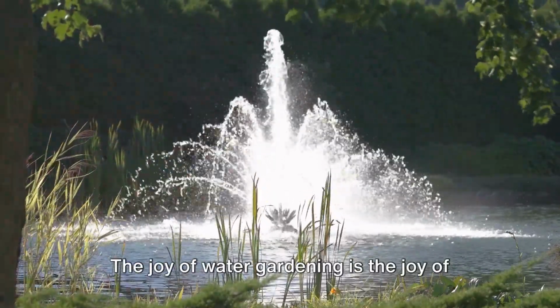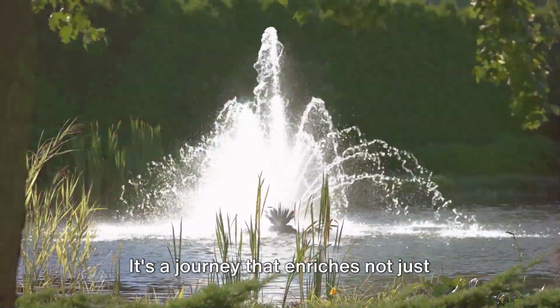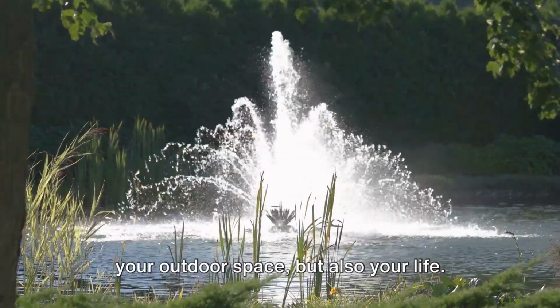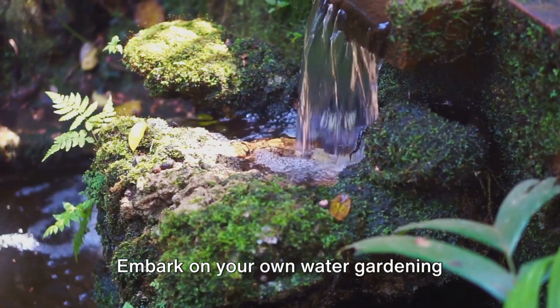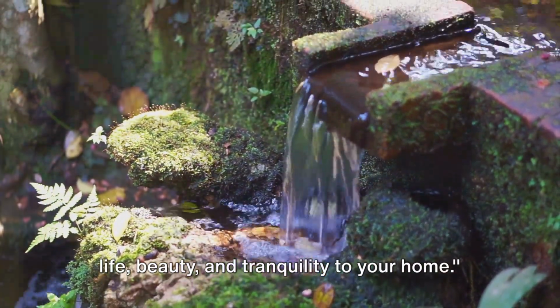The joy of water gardening is the joy of creation, of nurturing, and of discovery. It's a journey that enriches not just your outdoor space, but also your life. Embark on your own water gardening journey and create a sanctuary that brings life, beauty, and tranquility to your home.